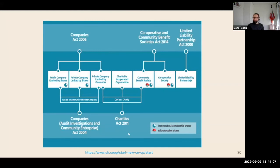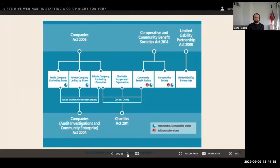So finally, I'm just going to quickly touch on the little circles there on the right-hand side, and that is the withdrawable shares that Petra mentioned earlier, and they're only available on the society model. And as Petra said, they are par value. It's not creating some kind of exchange where you can buy and sell shares. You invest shares and you can withdraw shares. You can transfer shares if it's specified in your constitution, but again, we don't often see people with transferable withdrawable shares.